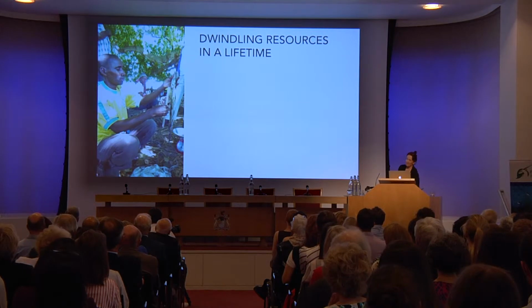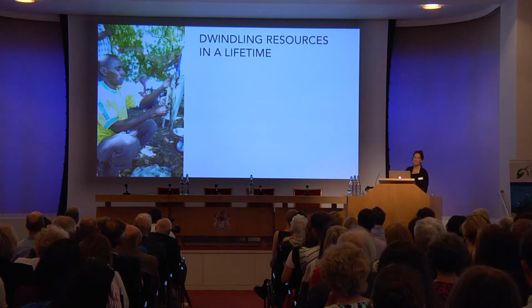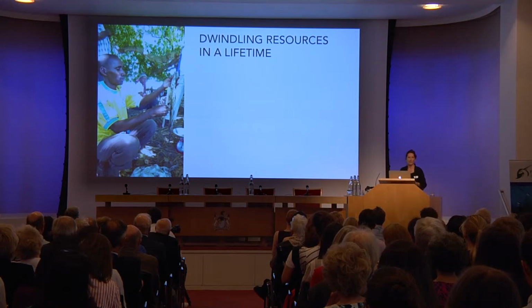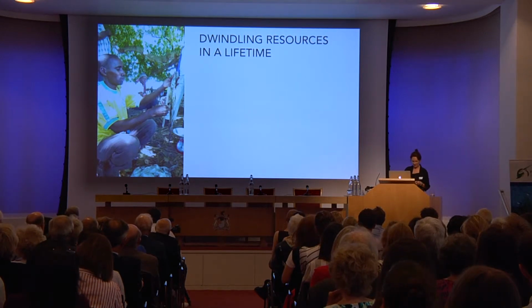Dwindling resources in a lifetime. This is Hamisi, who's one of our community recorders. He's measuring an octopus there that probably weighs about 500 grams. I just want to read a quote from an elder that I was interviewing recently. I asked him about the changes he'd seen in his lifetime.